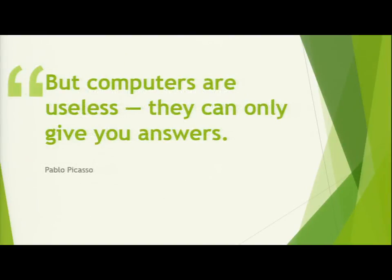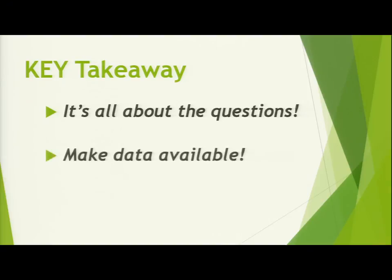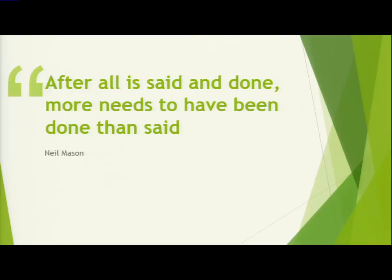In the end, data is irrelevant without the context of questions. Good questions are really the key to determining what data is needed and exactly how to use it. So for the presentation today, the key takeaway: it's all about the questions. We have to make the data available to as many people as possible, and above anything else, we have to make the data actionable. In the end, it's not about how elegant your solution is or your analytics capabilities. It's about what you do with them, and that the results you get are actionable and they really count in your manufacturing area.